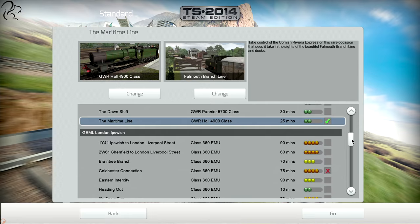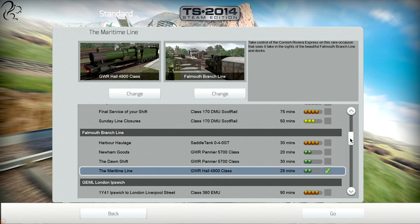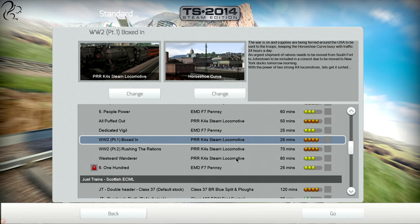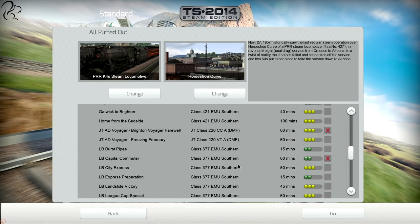If you guys have got any advice on the braking and stuff, then please do comment and let me know. But that was my first trip on a steam train in this game. I have so many more. I forget what they are all on now. They're all in here. There we go. Look, I have so many steam locomotive scenarios to do that once I get the hang of this, it's going to be great fun.